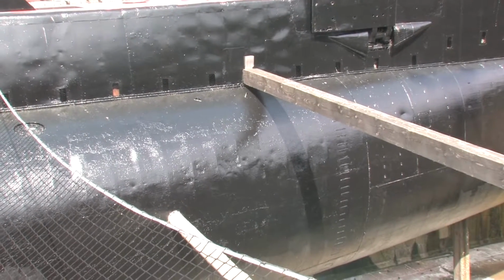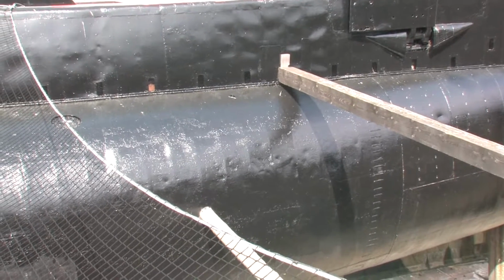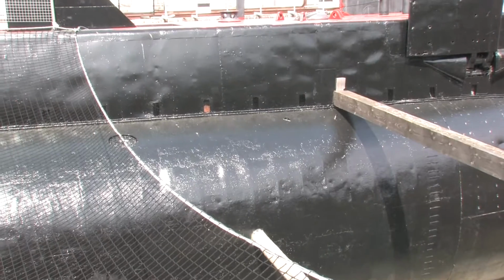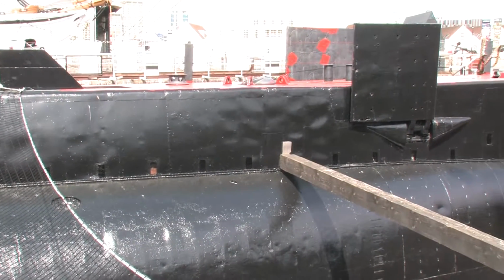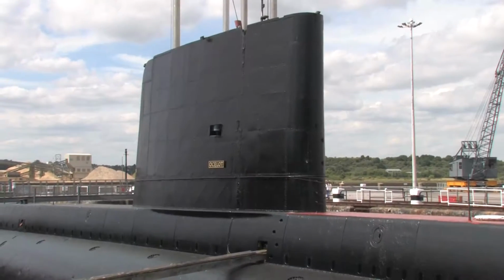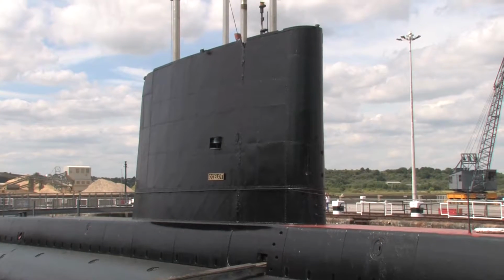We go back to the submarine. Once she's below the surface, she's actually weightless, or zero buoyancy. So what happens is those hydroplanes can actually move the submarine up and down and not just left to right. Come across then to the main sail, we call it the fin. Its primary purpose, as you can see there, is to house the masts.